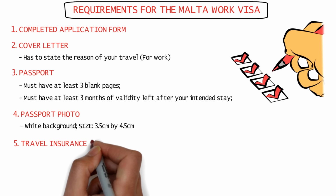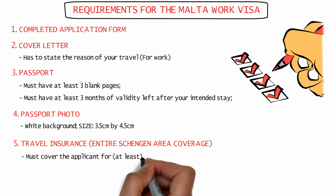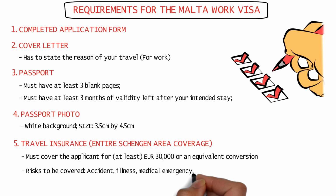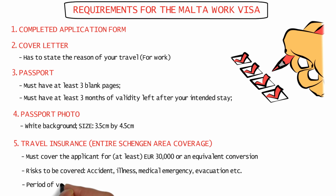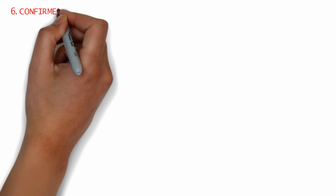You'll need travel insurance with a coverage for the entire Schengen area. The insurance must cover the applicant for at least €30,000 or its equivalent conversion for all risks. The policy must clearly specify the period of validity and must cover at least 91 days from the date of travel to Malta. You'll need a confirmed travel itinerary for your travel to Malta.